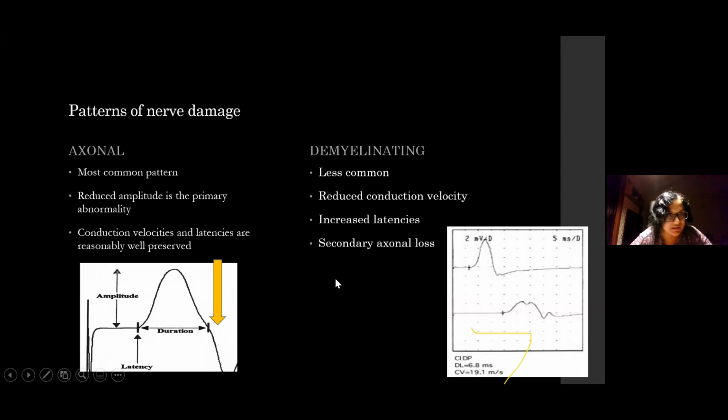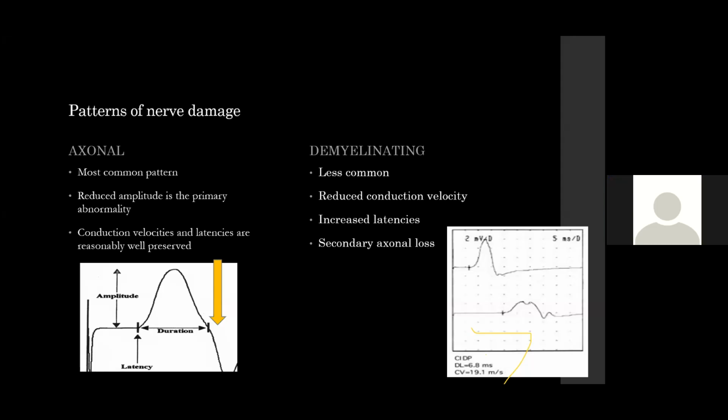Reduced amplitude is what you see in your SNAPs and CMAPs. So if it's a postganglionic axonal, reduced amplitude in the SNAP as well as CMAP. If it's a preganglionic axonal due to root avulsion or a motor neuron disease, then your CMAPs will be affected while your SNAPs will be spared, with a reduction in the amplitude of the CMAP. And conduction velocities and latencies are quite well preserved in axonal lesions. The reason they might be affected is if the axonal loss is so severe that there is loss of the fast conducting fibers.